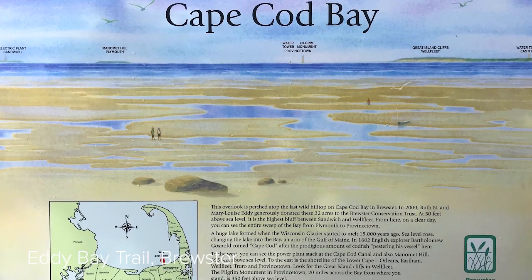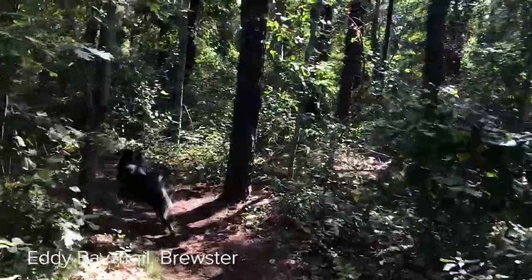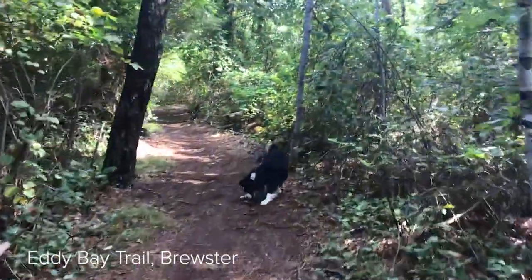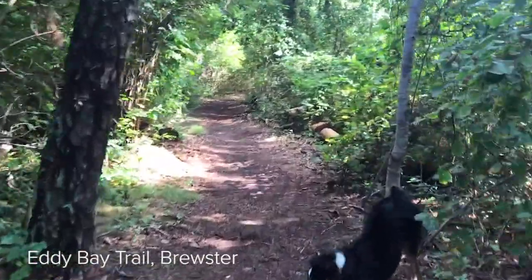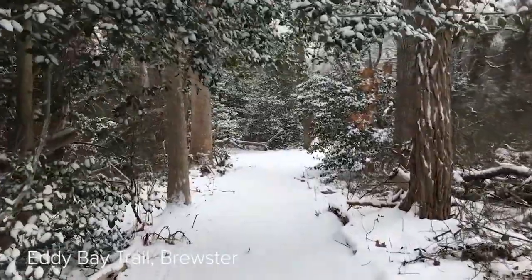The Eddy Bay Trail in Brewster. There are lots of great hikes on Cape Cod, but this one blew my socks off the first time I experienced it. This 1-mile hike takes you through wooded areas padded with pine needles and set to the tune of local birds. Even in the snow, this hike is a delight.